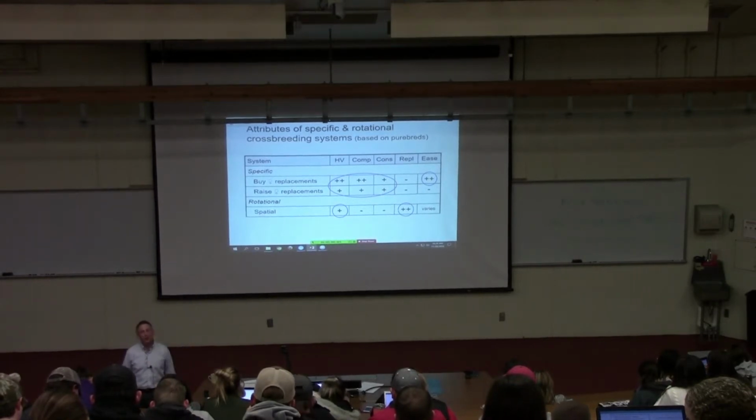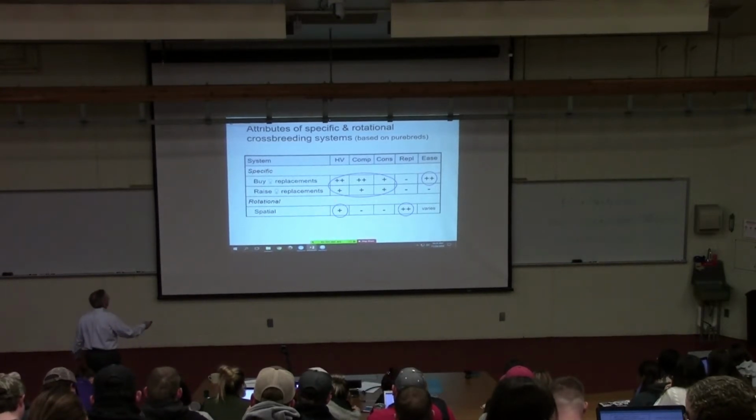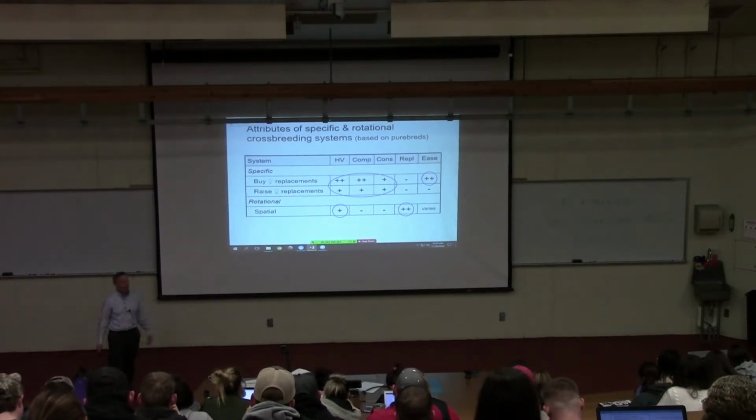One of the reasons that composites have become so popular in beef cattle, you move away from some of those complications on replacements. All right? If we take a look at the spatial, maintain a fair bit of hybrid vigor, as we saw over here, depending on how many breeds. Beauty of them is replacements. They come directly out of the system. No hassle factor there at all.